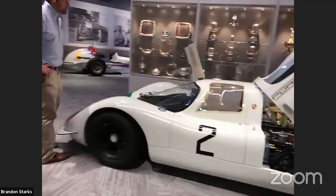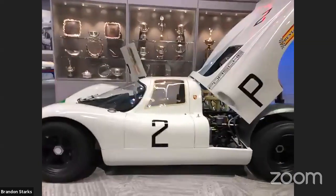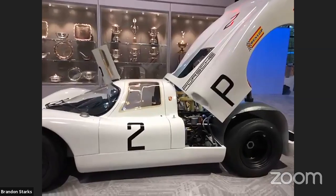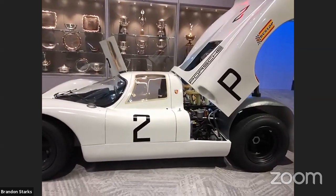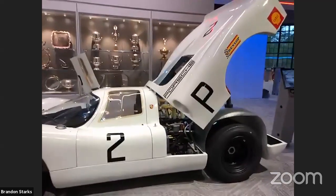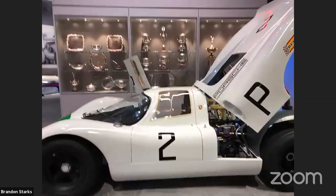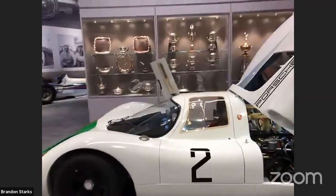For the most part, we do a lot of mechanical work here. We'll do some light restoration type work, but you can really go down a rabbit hole with some of that stuff unless it's what you do full time. So we prefer to find them restored and ideally not touched.